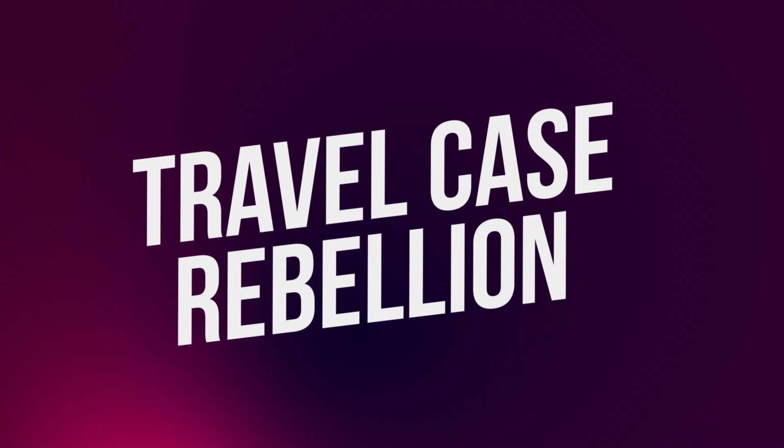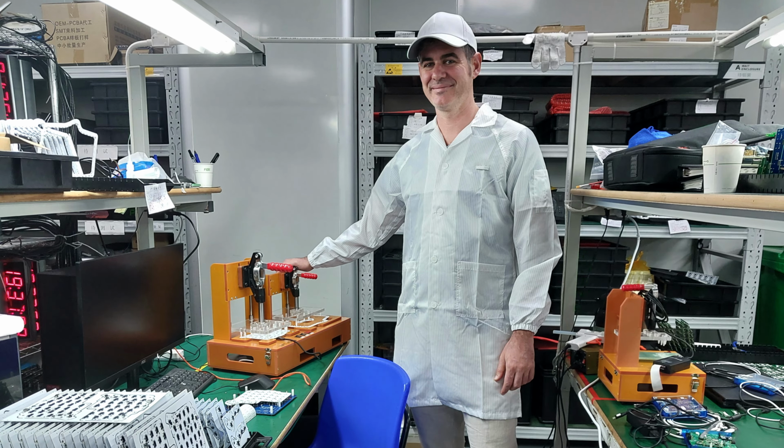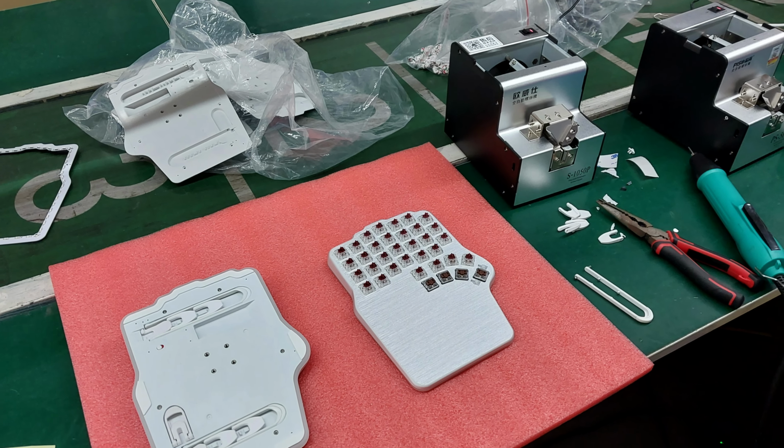Travel Case Rebellion. As Stefan was leaving, Manel, our lead product designer, arrived to oversee the first assembly run and implement the necessary protocols for mass production. Of course, we would still need someone to supervise the process afterwards. Aitor, our supply chain manager, will step in and be responsible for monitoring every step they take.